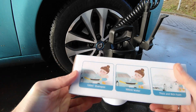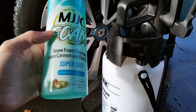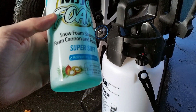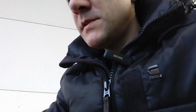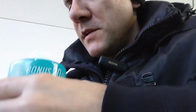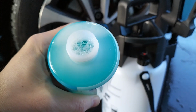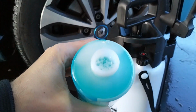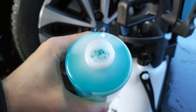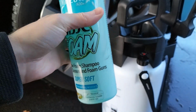So this looks really sturdy. Nice little bottle. I like the design. Looks very cool. Really curious for the smell and this palm stuff. Let's see how this MJJC foam smells. That smells really nice. It does smell a bit like palm trees, coconuts, slightly tropical. Not so strong. For me it could be even stronger, the smell, but I guess for most people this would be just right.